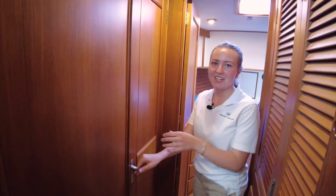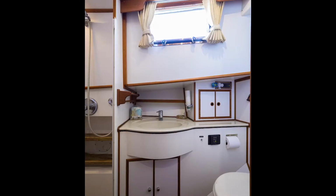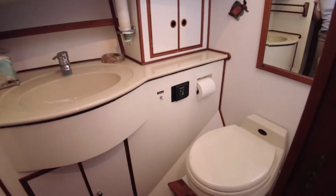To port here, there is a guest head with stall shower. So I guess I'll just get in here for you so you can see the sizing. So we have your vacuum flush toilet, sink, and stall shower here.